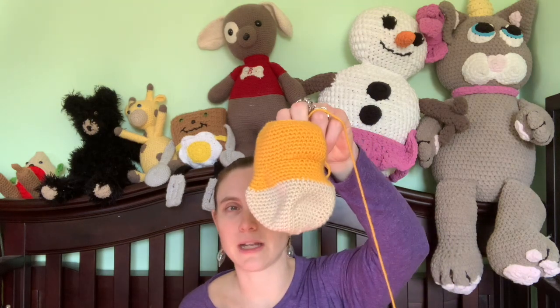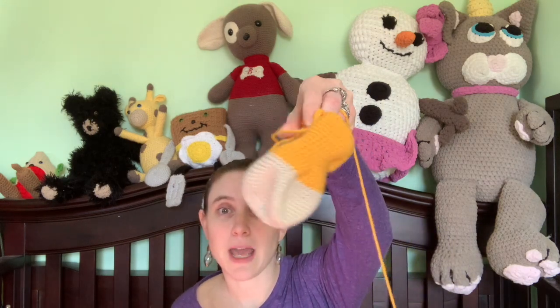I'm so excited. So let's see. I still have to finish the face. I didn't finish the face yet because I'm going to do the eyes differently, so I'm kind of playing around with that. But can you guess what animal it is?